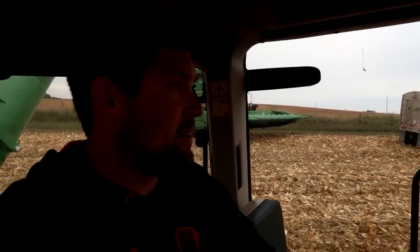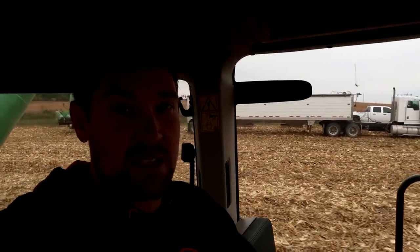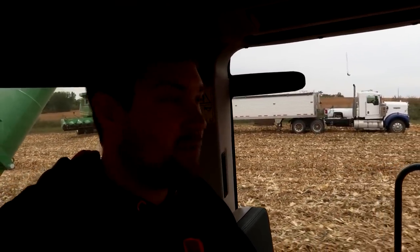Well, you can hear I didn't get the beeper turned off yet, but I'm gonna pull up here and unload it, and I've actually got Garen from Ziegler Ag Equipment in Fergus Falls. He's gonna come ride with me for a while and help me figure out some of the settings on this thing so that I can drive this spaceship and set it the way I want it.